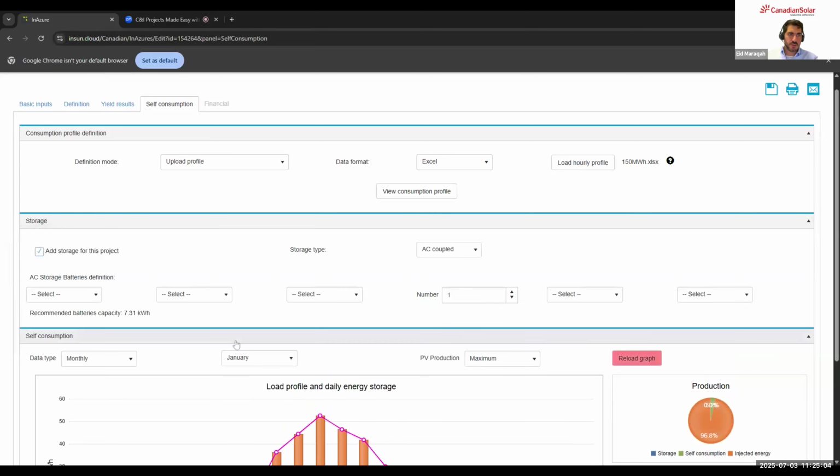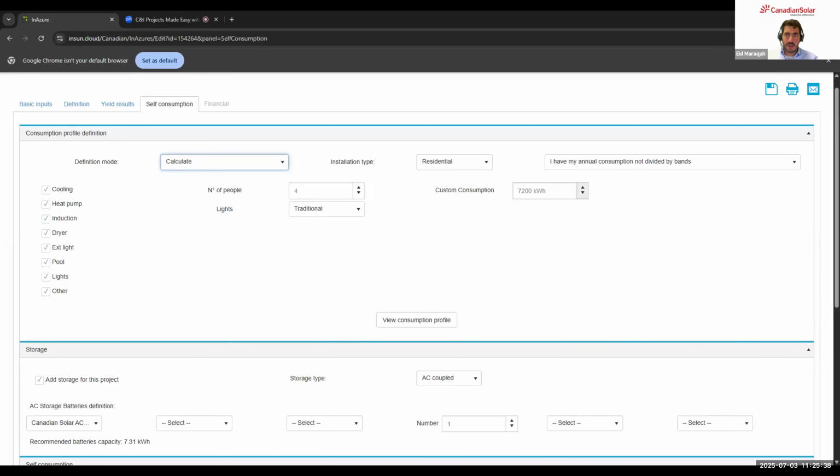So to add storage, you can click on this, and then you can directly select the Canadian Solar AC storage. Here it says recommended battery capacity of 7.31 kilowatt hours, which means I've probably done something wrong in the design, in a way that the battery storage is, I would say, too small for a capacity of this type. So maybe I'll go for a calculation.